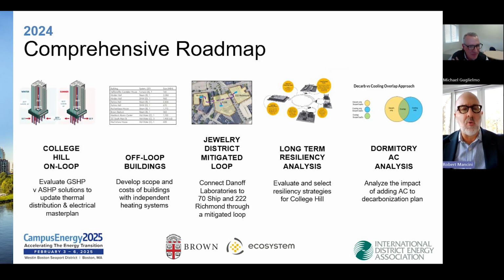How was this received by senior leadership, like President Paxson and the corporation? This is all part of continuous improvement. You didn't just have a plan that you did a while back and clutch to that plan. This is truly continuous improvement. How was that received by senior leadership?